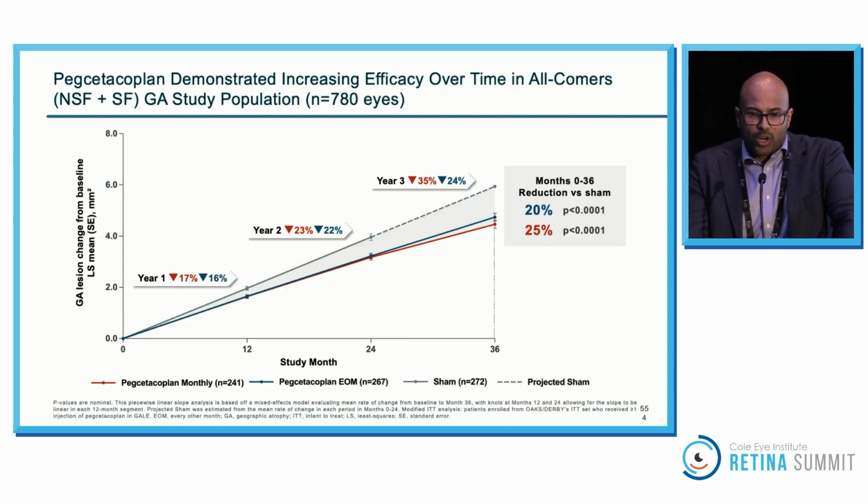And so if we look at the overall population from GALE, including non-subfoveal and subfoveal patients, we can see again a 20% reduction in the every other month group, a 25% reduction in the monthly group, and again increasing benefit as time goes on.